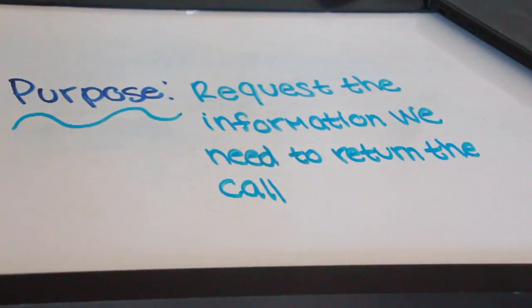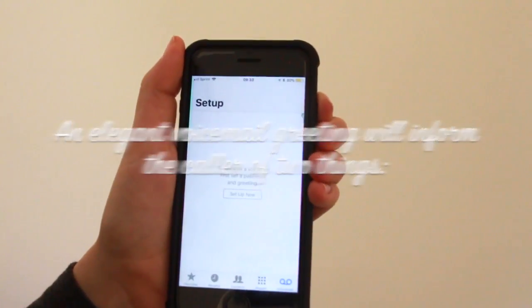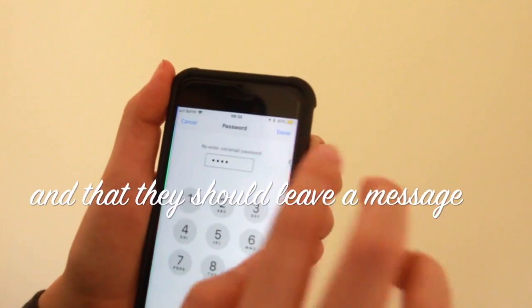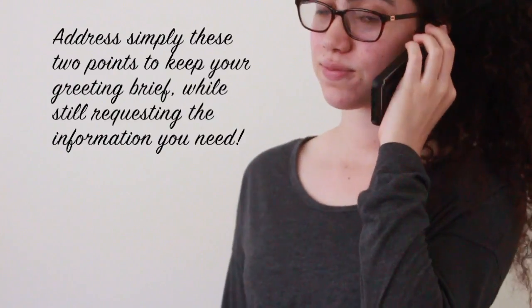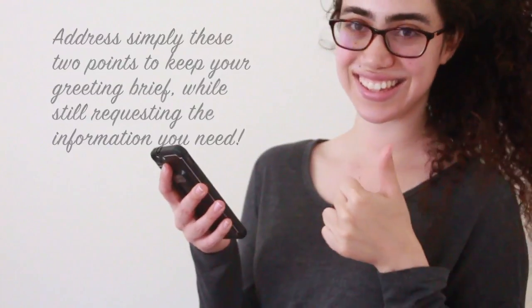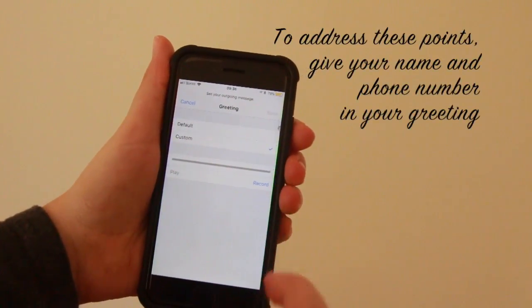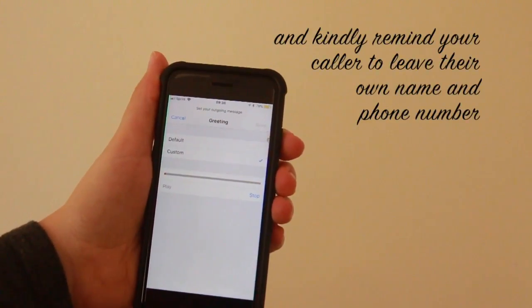In our elegant voicemail greeting, all we have to tell our caller are 2 things: who they have reached and that they should leave a message. Narrowing down our greeting to simply address these 2 points and nothing more will help keep our voicemail brief while still requesting the information we need. To address these 2 points, all we have to say is our name and number, and kindly remind our caller to leave their own name and number.